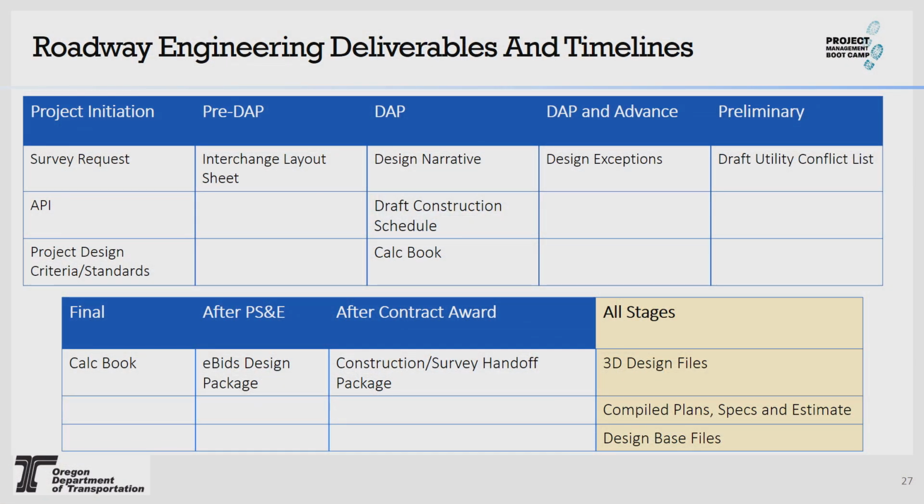And then I will note, for each stage, we do have certain files that are required. One of them is a 3D design file. So as we do our 3D modeling, this kind of gets passed off between the different units. And depending on what unit you are, you need different 3D design files at different stages. But we produce these at DAP through final plans. Same thing with compiled plan specs and estimate and design base files. So the design base files are really what people use in their drafting and knowing what Roadway's design is. So those files get referenced in nearly everyone's plan sheets.